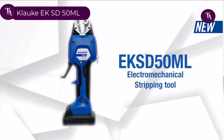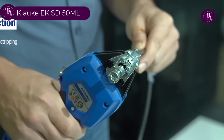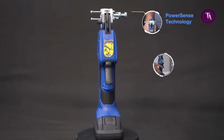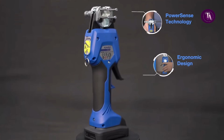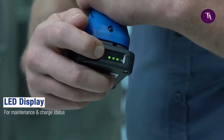Klauke EK SD 50 ml. Electromechanical stripping tool 6 to 35 mm squared. The Klauke EK SD 50 ml electromechanical stripping tool is a versatile cordless device designed for effortless cable stripping and cutting from 6 to 35 mm squared.